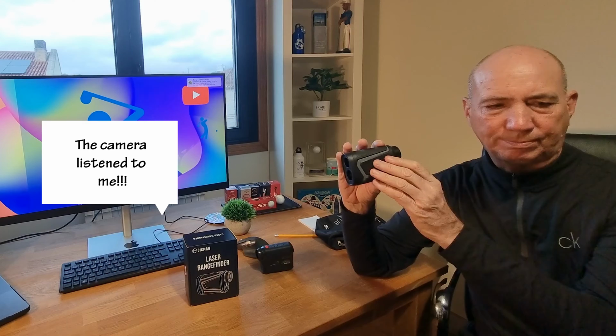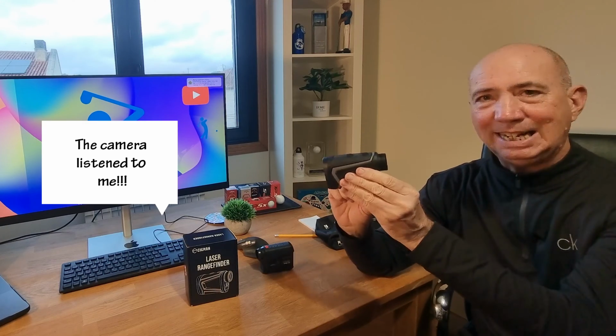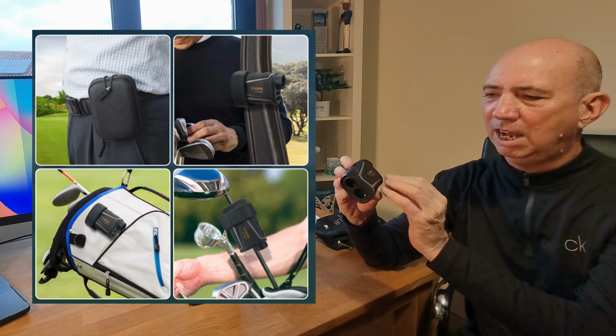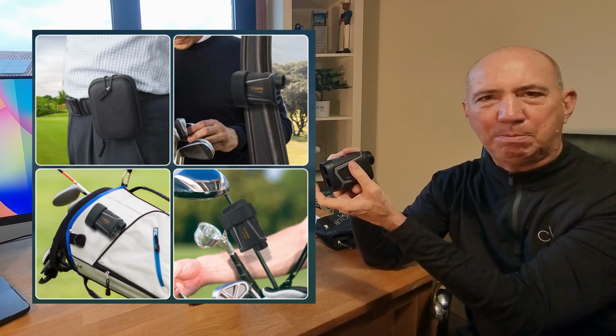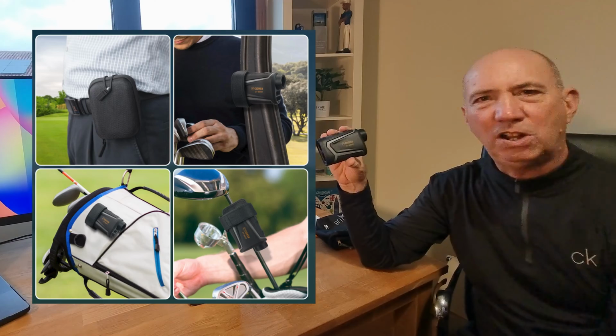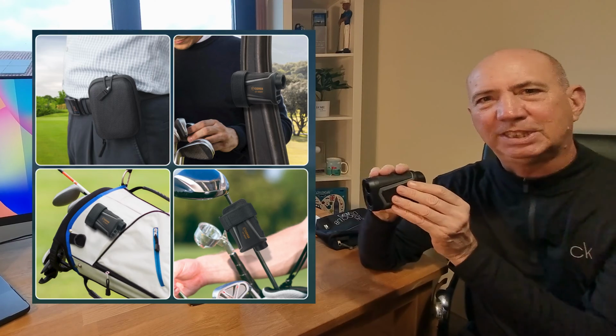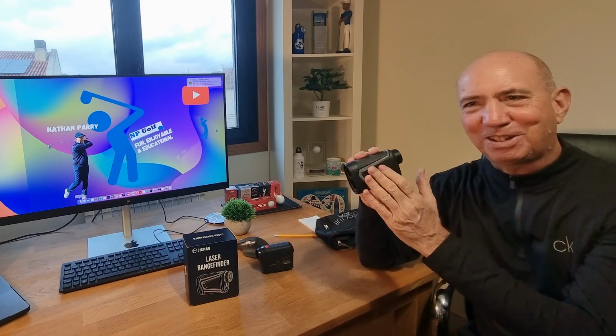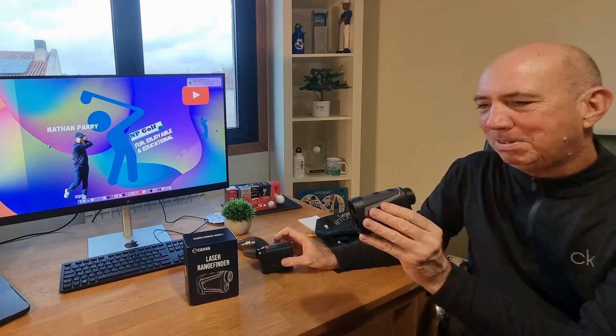As well. This one has a magnet, but we'll look at that in a second when we're on the golf course, see how it works really. You attach it, just like a strap, for a magnet, so you can put it on your cart or on your bag if you wanted to put it on the metal. I'd be a bit unsure about that really. I never trust metal with that coming off, so I'm not sure.